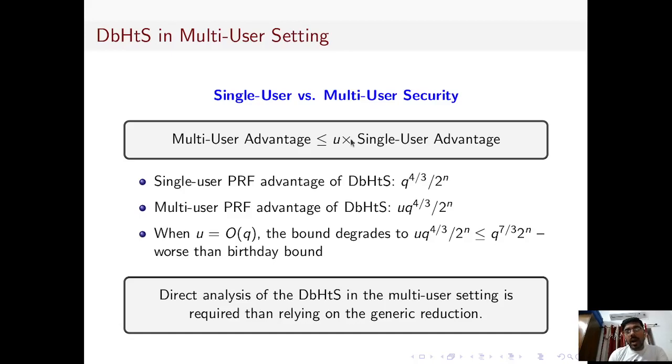Okay, so there's a trivial, generic reduction between the single user security and the multi-user security. That means if you analyze a construction and have a security bound of that construction in the single user setting, you can trivially deduce the multi-user advantage of the same construction, which is upper bounded by the number of users u times the single user advantage.